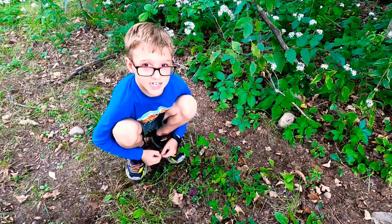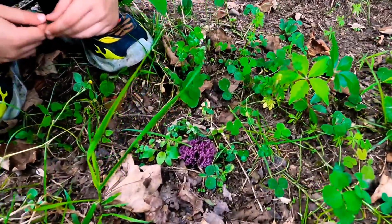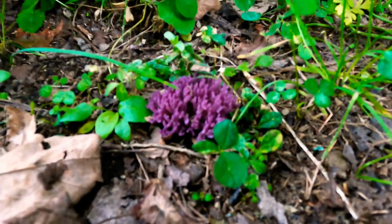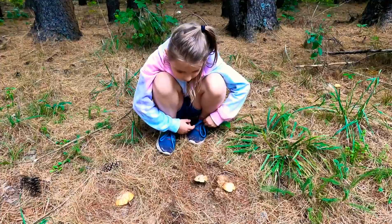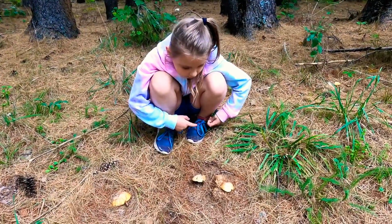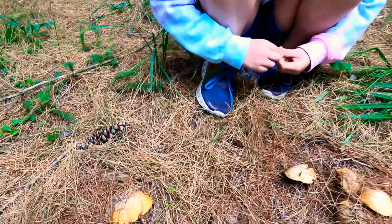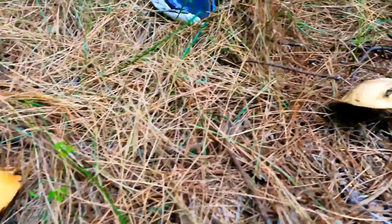Hey guys, I just found purple fungi. Wow, that's a great job. Look, I found yellow fungus. Let's identify them. Look, there's a weird bug shell too.